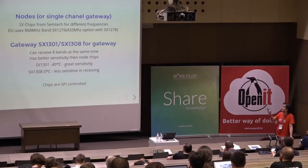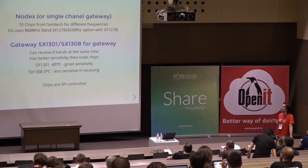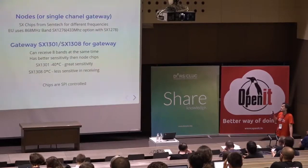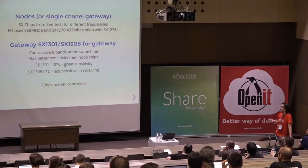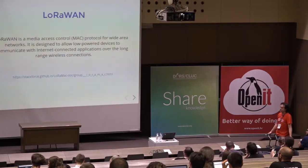There are 2 chips for the gateways. One is for indoor use and one is for outdoor use. Indoor is cheaper, but mostly the outdoor chip is used because of the range. You want to cover more range. The chips are controlled with the SPI protocol, so any microcontroller can communicate with it.